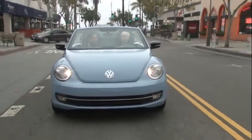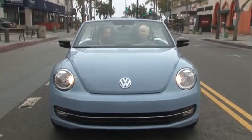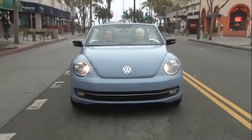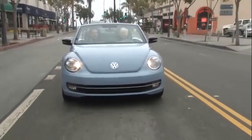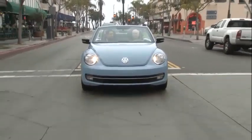But you said you can get a manual in this? You can get a manual in the turbo and the TDI. The 2.5 is automatic only. Gotcha. There's such a low take rate on the coupe, we really feel that's such an aggressive price point already when you're looking at some of the competitors. So it's great.